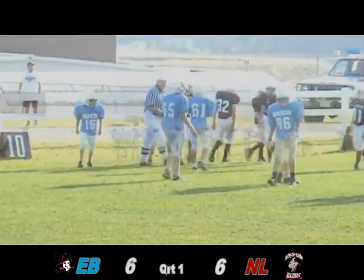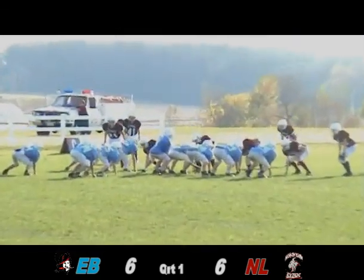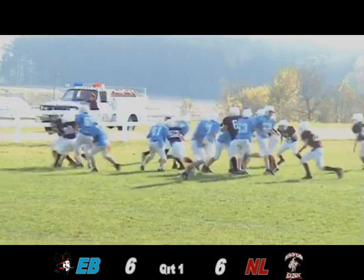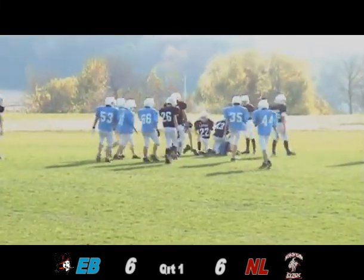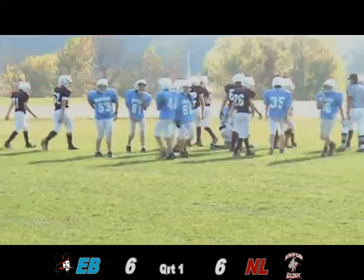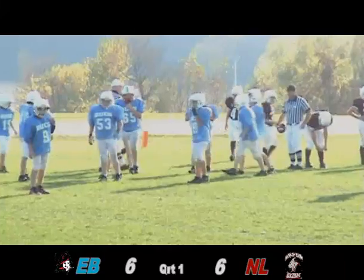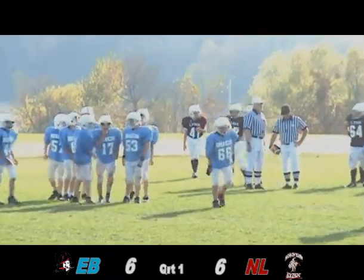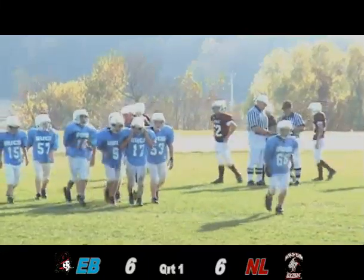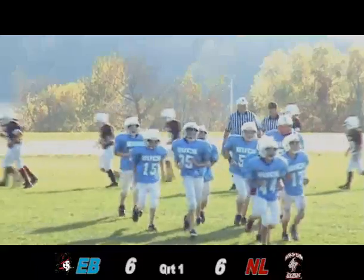Should be in that first and goal. Actually, not first and goal. First and 10, about the 11-yard line. Outside. Quick hitter up the middle. Nice gain. And Kyle with the quick hitter straight up the middle. Then bring it into the end of the first quarter. Score 6-6. EB to switch ends there.